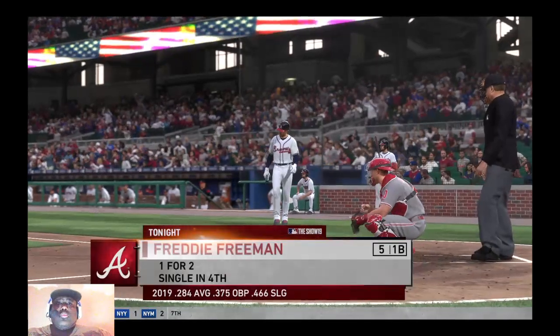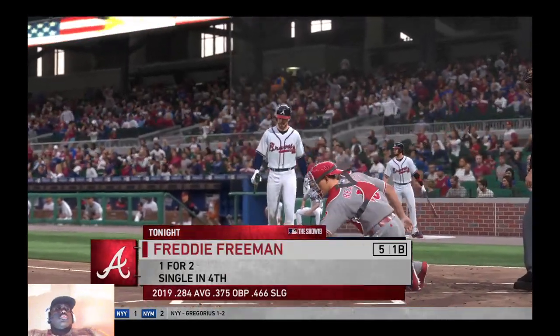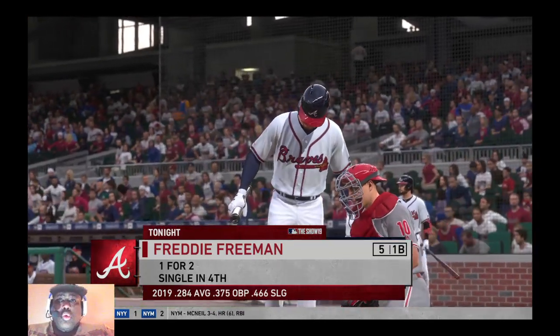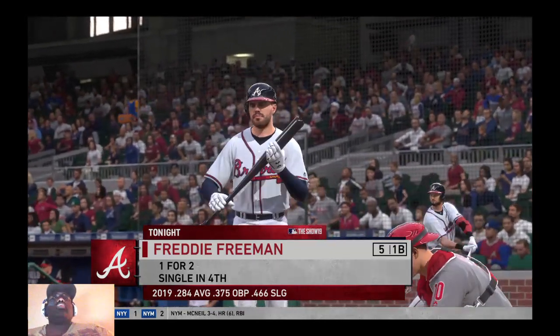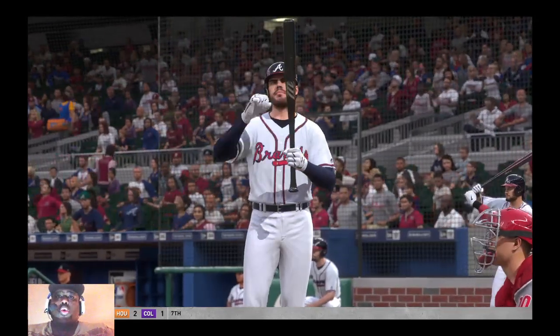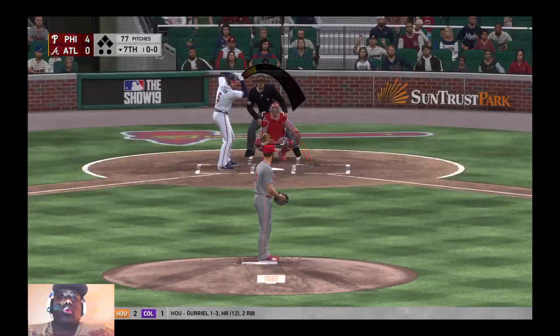Here's the first baseman, Freddie Freeman. He starts off the inning against a guy who struck out the side last inning. How did they get to him here? I'm not sure, Matt, that they want to stay as patient. He's been throwing a lot of strikes. They might want to start swinging a little bit earlier in the count.